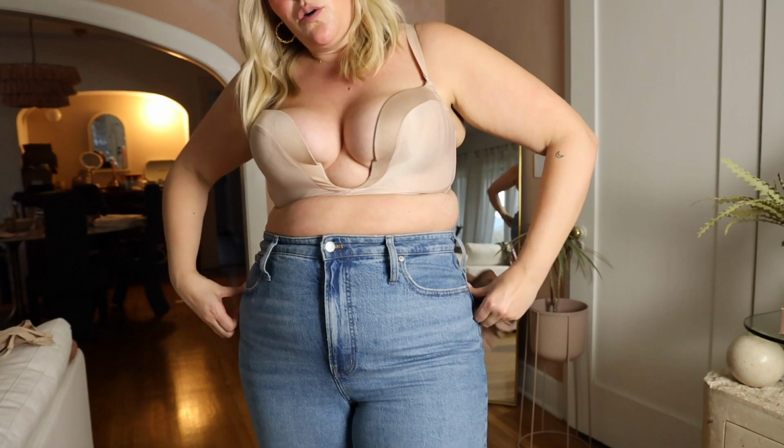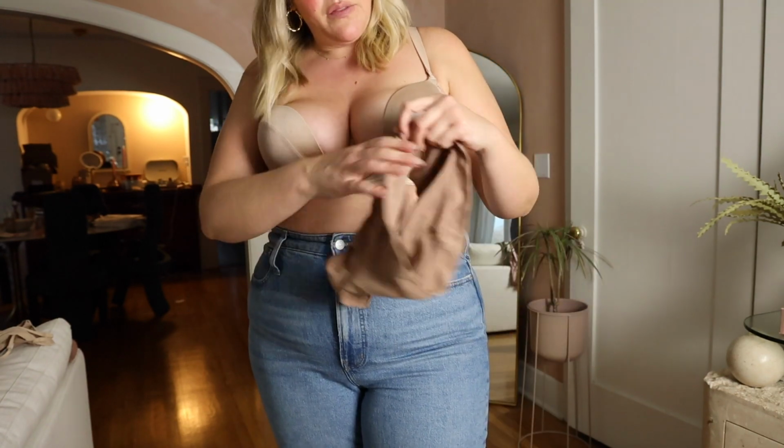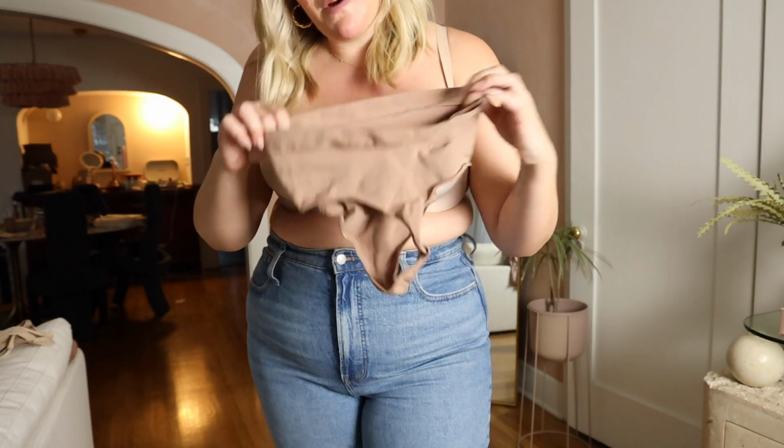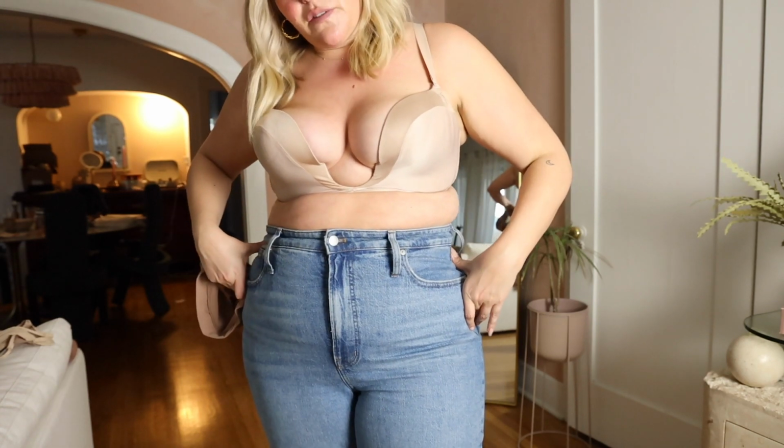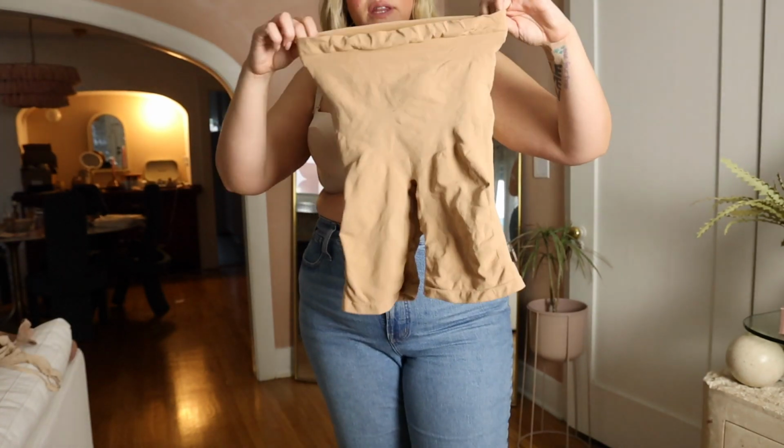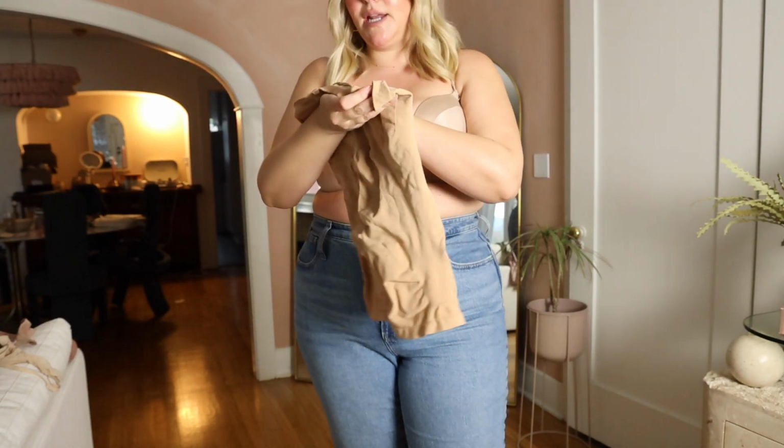So if you hold a lot of weight in your hips like I do, this just might not be your favorite solution, which is such a bummer because I love them and they're comfortable and I have them, but I like the double enforced of this one better. I love these Skims. I actually get it in a 2X, 3X.